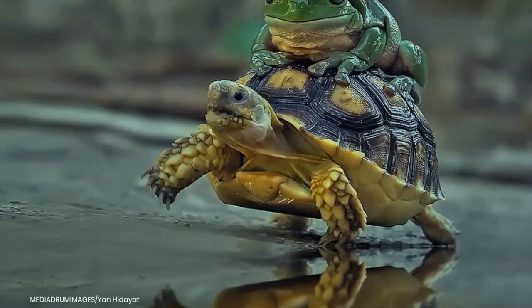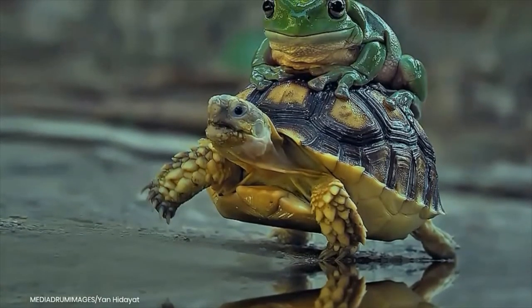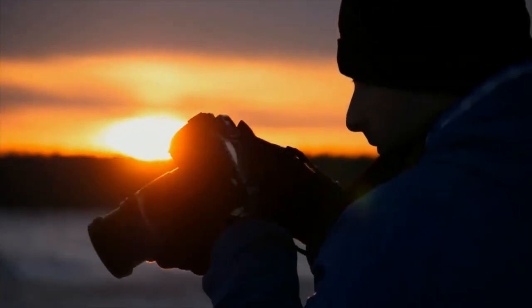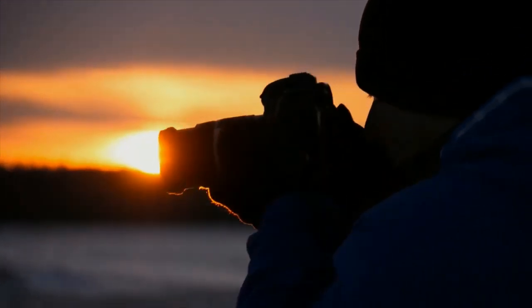Another image showed the 5-pound tortoise lifting its feet off the ground as it plodded on with the amphibian on top of its shell. The incredible pictures were taken in Padang, Indonesia, by photographer Yang Hidayat, who is also from Padang.